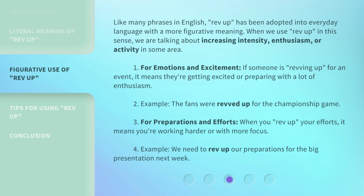3. For preparations and efforts. When you rev up your efforts, it means you're working harder or with more focus. Example, we need to rev up our preparations for the big presentation next week.